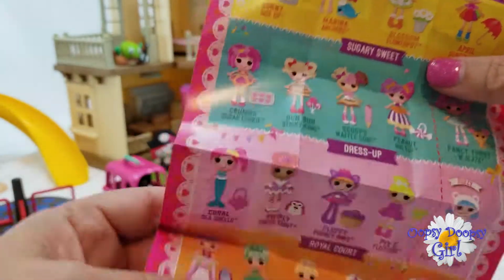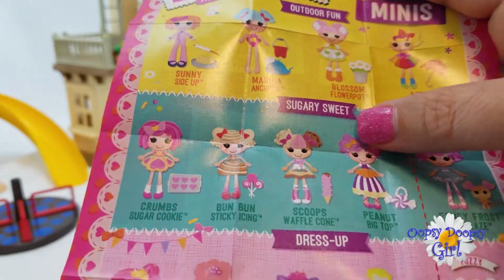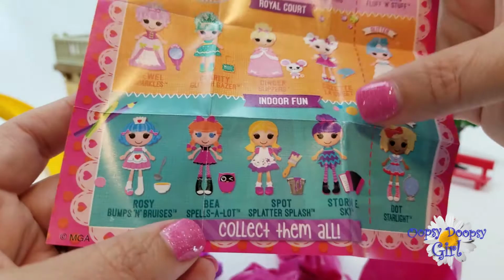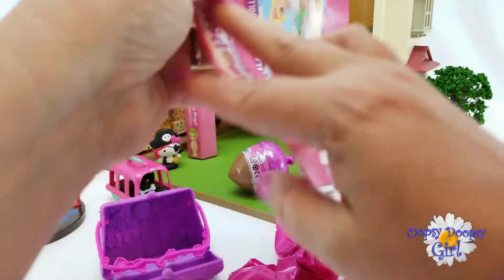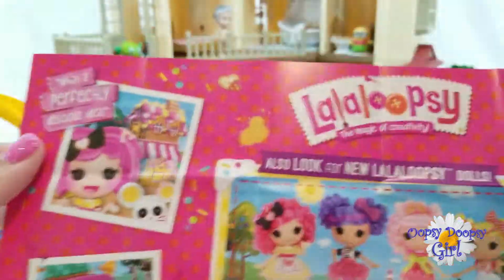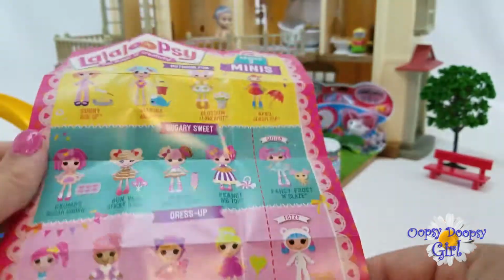So here is our checklist. We have the outdoor fun group, the sugary sweet, the dress up, the royal court, and indoor fun. And then on the back, it's like some little scenes about all the fun you can have and the cute little outfits they can wear. So let's see who we got.